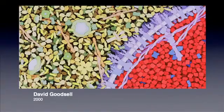Even as a scientist, I used to go to lectures by molecular biologists and find them completely incomprehensible with all the fancy technical language and jargon that they would use in describing their work, until I encountered the artworks of David Goodsell, who is a molecular biologist at the Scripps Institute. And his pictures are all, everything's accurate, it's all to scale. And his work illuminated for me what the molecular world inside us is like.